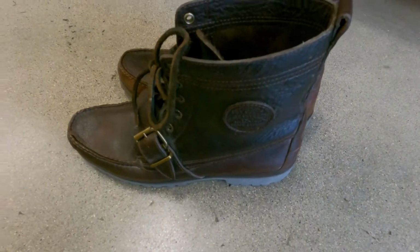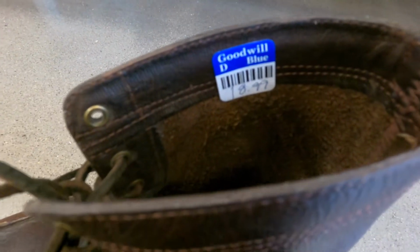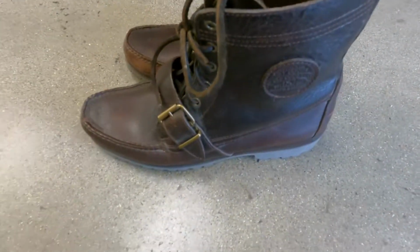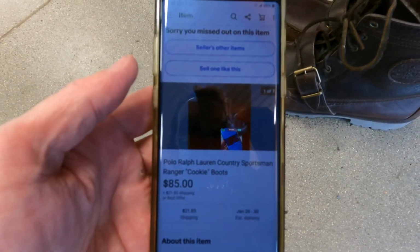Guys, looks like we have a winner. These are Polo Country Sportsman Ranger cookie boots. Even though they want 20 bucks for them, 19, I've got a coupon. They're in really good shape. They comp out around 85 bucks. That's pretty sweet.